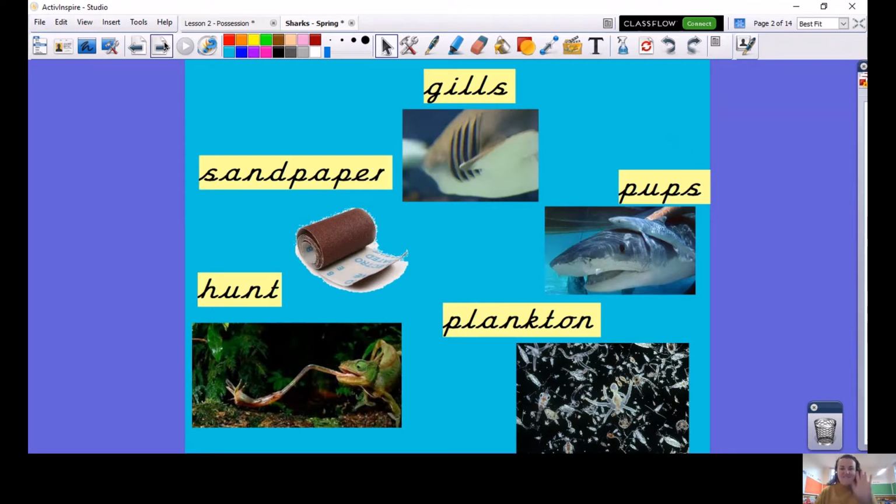And today we have got five keywords. Hunt, sandpaper, gills, pups, and plankton. Say them with me. Hunt, sandpaper, gills, pups, and plankton. Let's go through what those words mean.